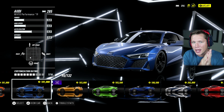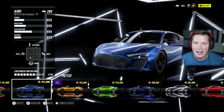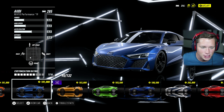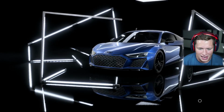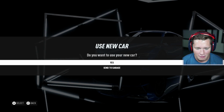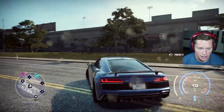Today we are going to be hopping behind the wheel of this beauty right here, a 2019 Audi R8 V10 Performance Edition. It's going to cost us $181,000 up front, and then obviously we have a lot to do from there. We are going to be customizing, upgrading, and racing it. Let's take a look at how she sounds.